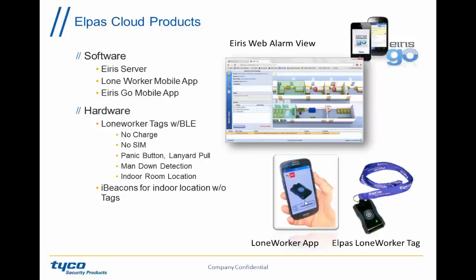Some of the features of the lone worker tag are that it doesn't require charging, there's no SIM involved, there is a panic button, and a pull hook, so when you yank it, it releases. There's man-down detection using an accelerometer with a buzzer and a beep for pre-alarm to prevent false alarms. And also there's an LF detector or receiver on board to determine the indoor location, and that is also reported via the cloud to Iris.